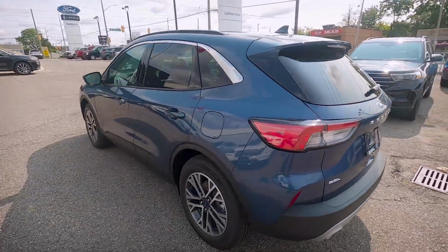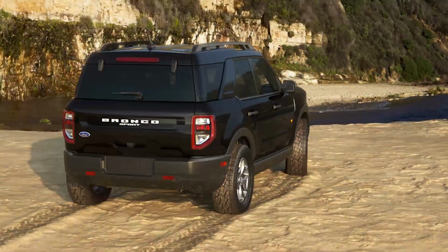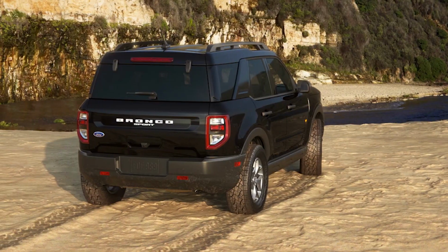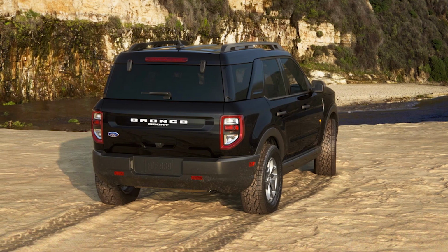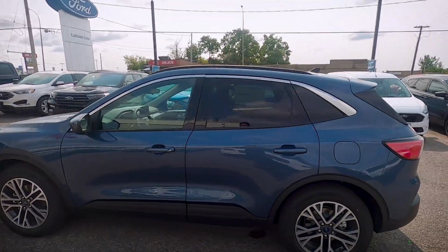Now, if you are a lover of that boxier style Escape, guys, guess what? The Bronco's coming out within the next 6 months, and realistically, the Bronco is going to be your best bet to get an Escape style feel with the old school Escape box styling.